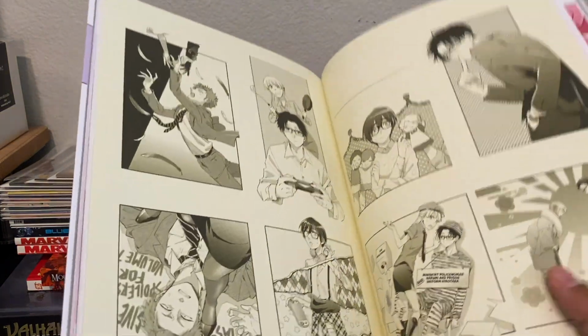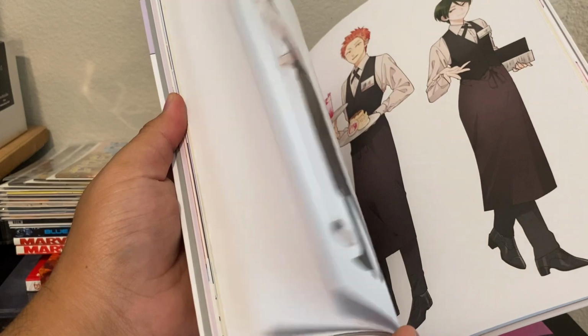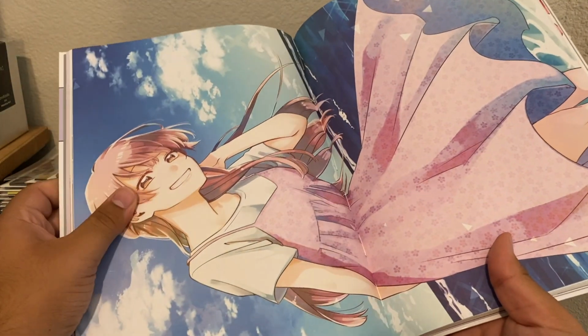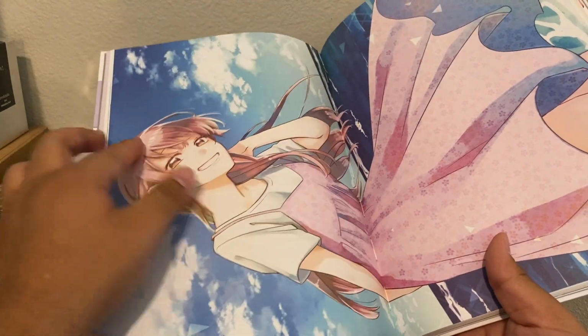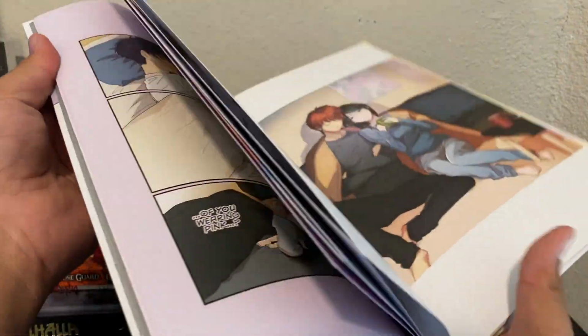I can't show you all of them because I'm going to get copyright struck. But man, look at these. A lot of these are really nice pinups. I don't know what this is. I think this is a poster. I'm not really sure. This feels different. It has different paper, but it looks nice. A lot of these are really, really good.